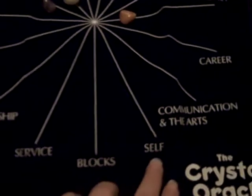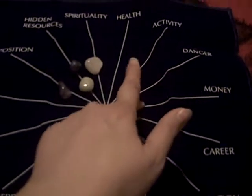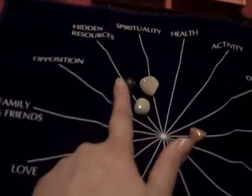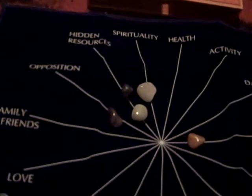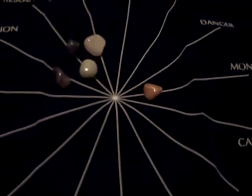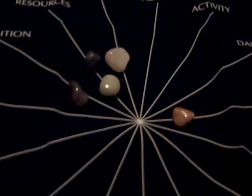It says blocks, self, communications, and art, career, money, danger, activity, health, spirituality, hidden resources, opposition, family and friends, love, partnership, and service. It comes with five stones. The stones are amethyst, aquamarine, carnelian, rose quartz, and sodalite.